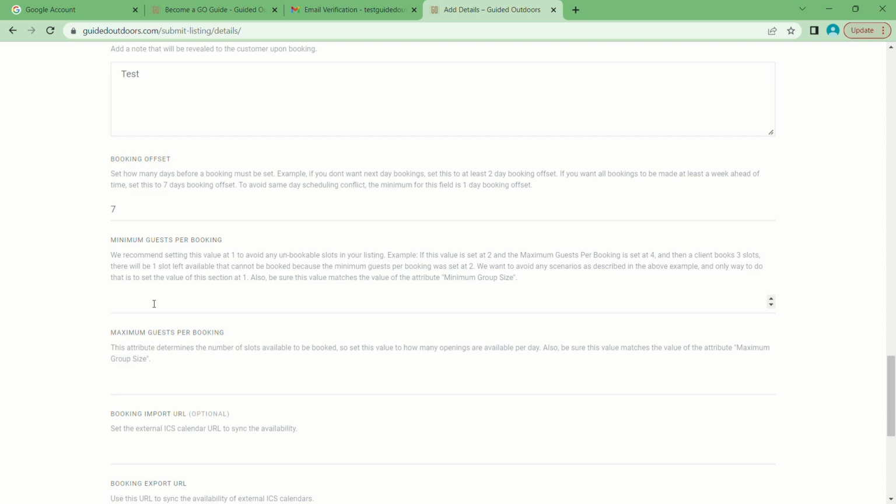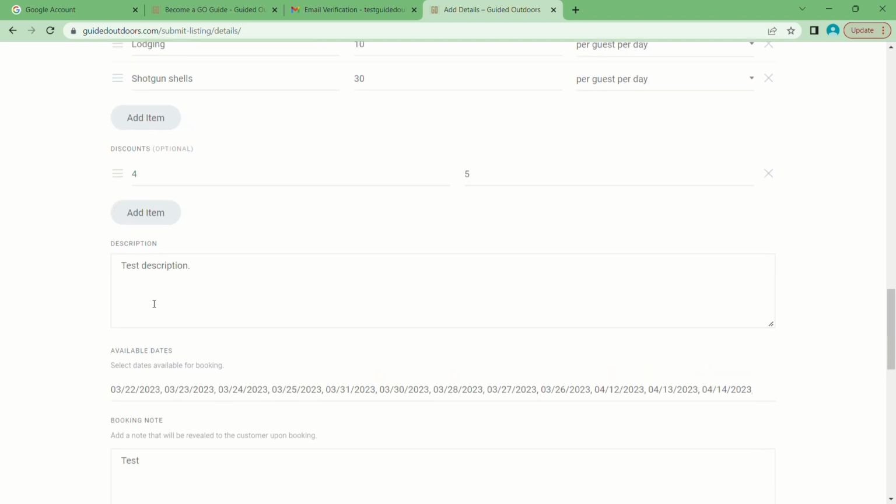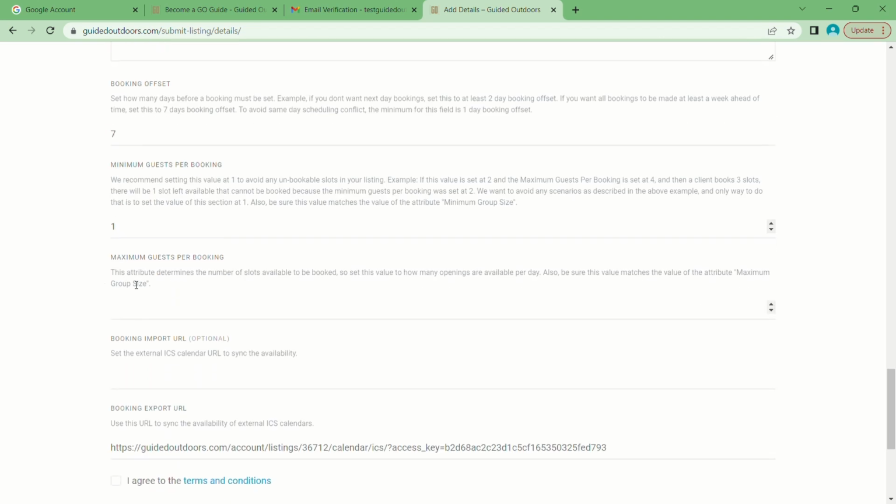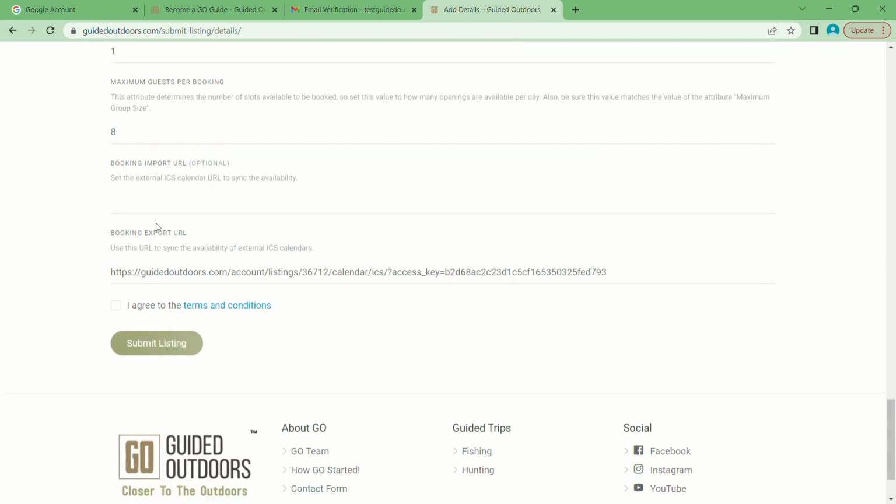So this is that duplication. Make sure it's the same as above. Scroll back up, make sure they're the same. Minimum, maximum, 1 and 8. Okay, minimum here 1, maximum 8. Make sure those are the same.